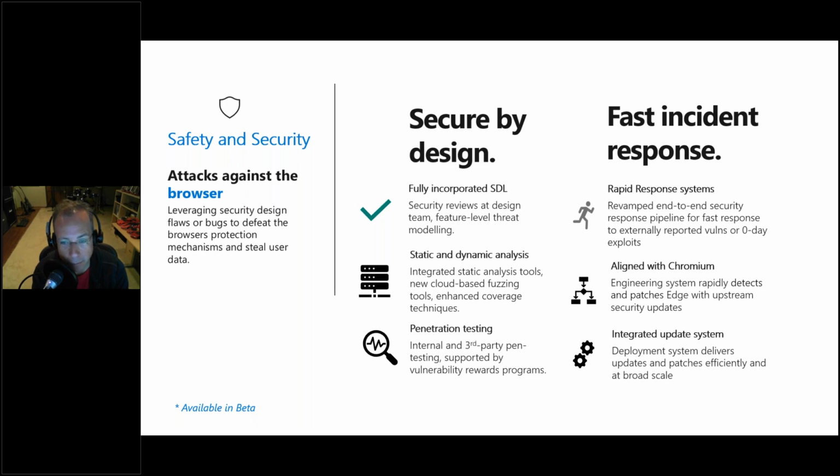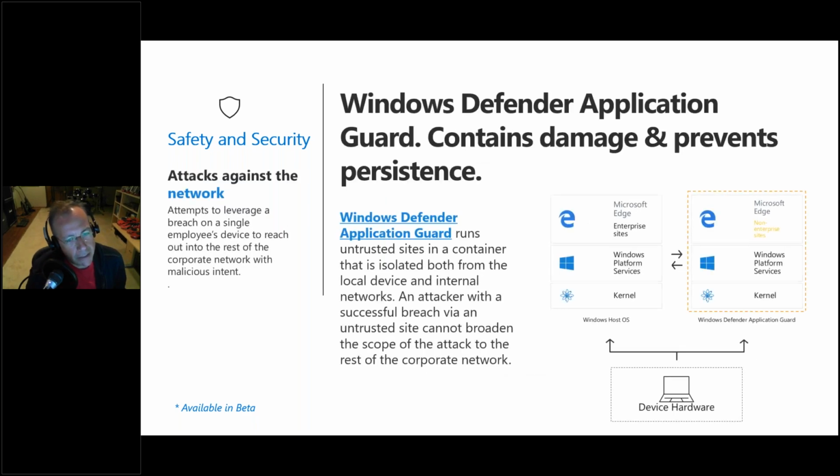It's inheriting that from the work we do on servicing. We align to Chromium so that we can benefit from any changes that happen across the ecosystem, and we have an update system integrated in there. Also, on the differentiated side, in Microsoft Edge we offer Application Guard. This was available in the current in-market version of Edge and will also be available in the upcoming version based upon Chromium.